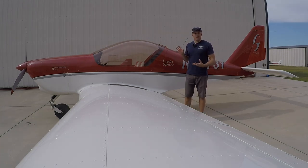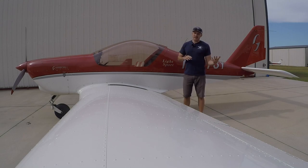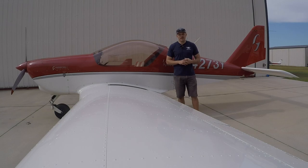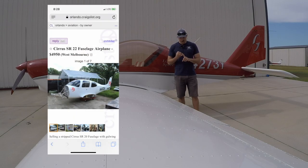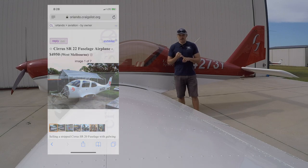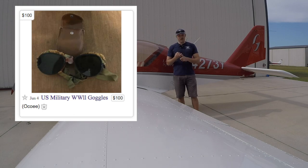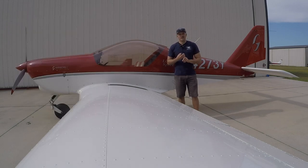Now, this plane was found on Craigslist, and Matt has it listed in some other places, but Craigslist has rolled out a new aviation section where I found, amongst other things, an L3 trainer being parted out, a Cirrus SR20, aviation World War II glasses, goggles, and drones.